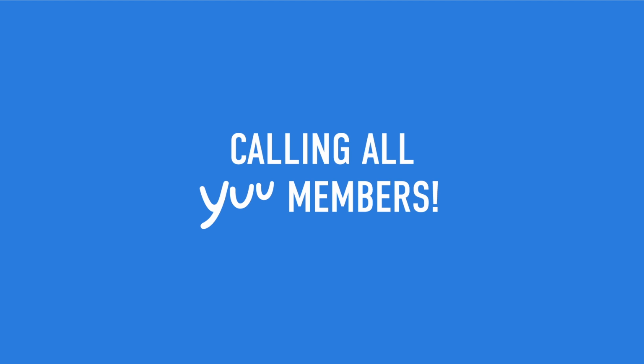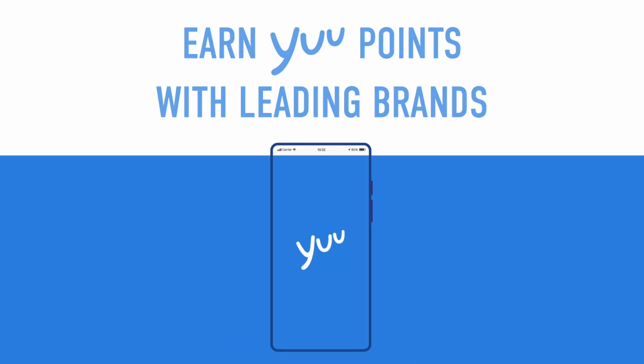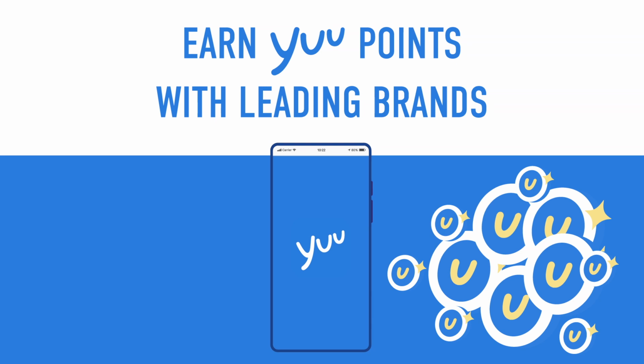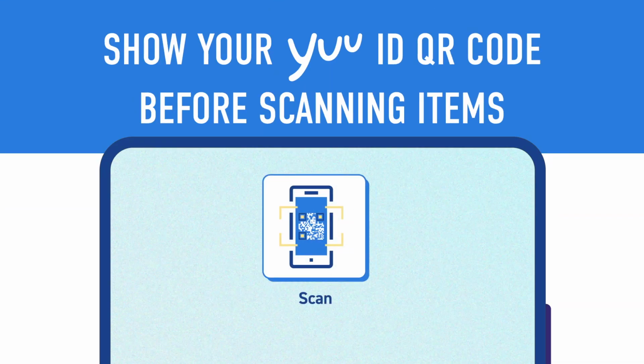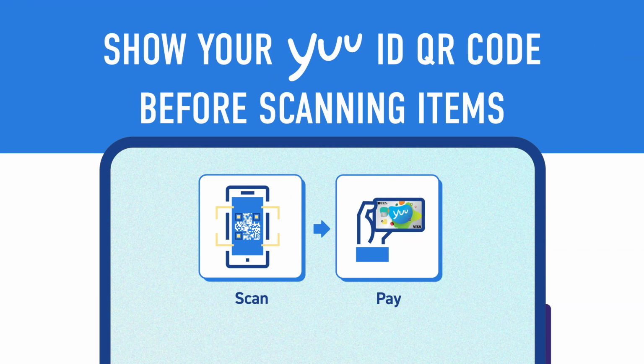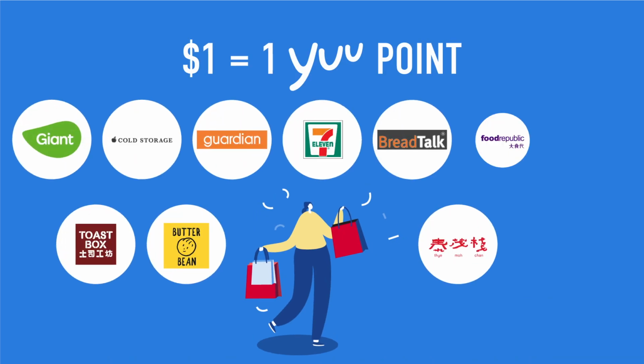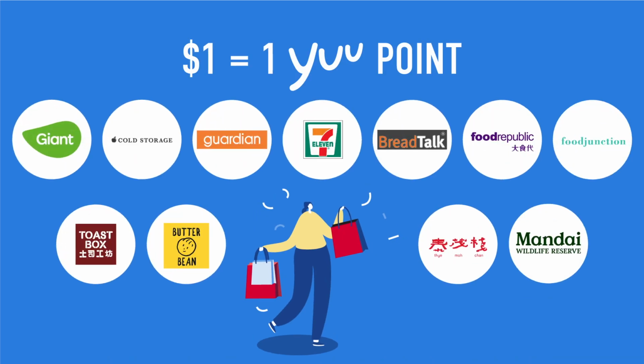Calling all U members. Now you can earn U points with the leading brands in Singapore. Simply show your U ID QR code before scanning items at any of our partner stores. You earn 1 point for every dollar spent at all our U partner brands, including Giant, Cold Storage, Guardian, 7-Eleven, BreadTalk, Toastbox and more.